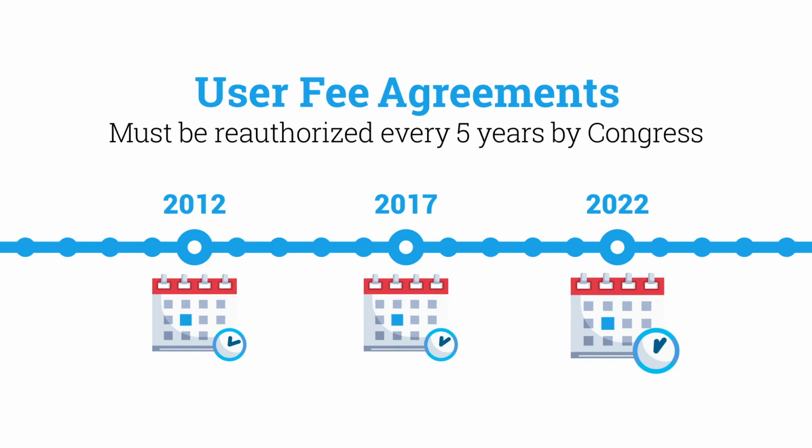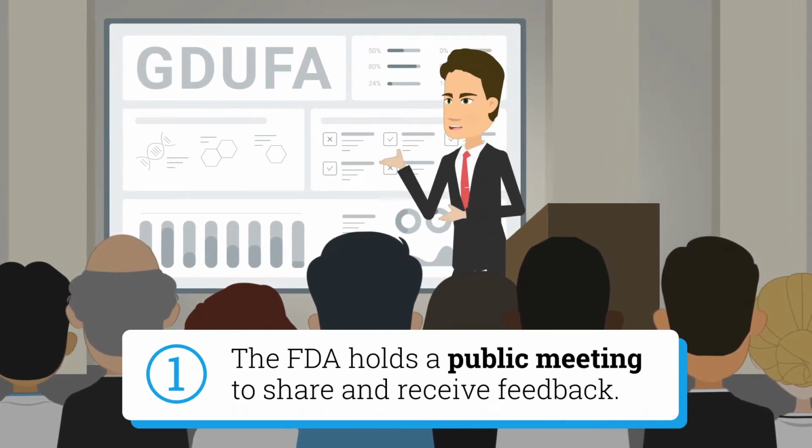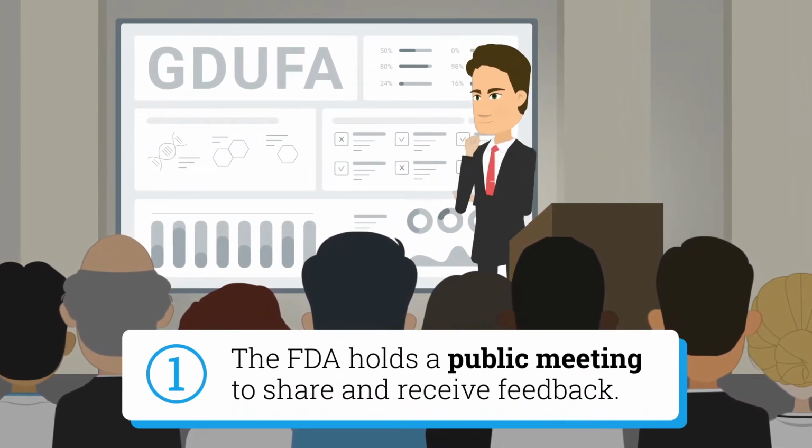Here's how it works. User fee agreements must be reauthorized by Congress every 5 years. It's a lengthy process that begins with public meetings held by the FDA with a broad array of stakeholders to give and get vital feedback.